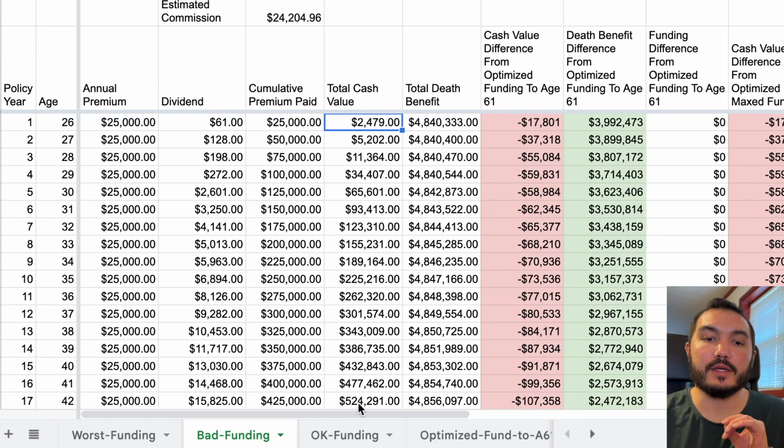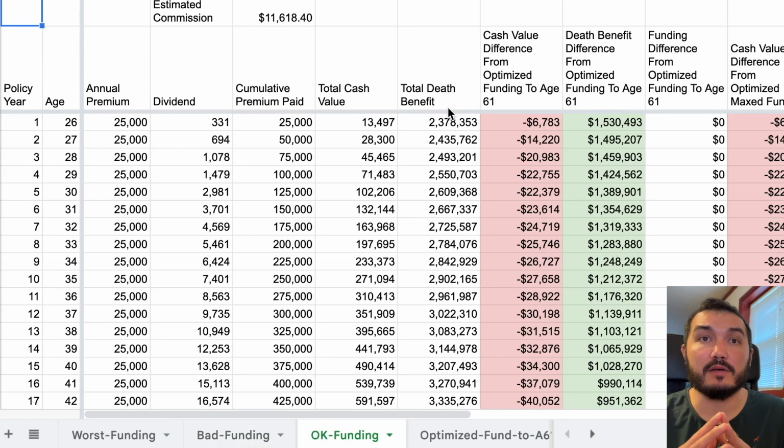So then next we can go to what I would consider an okay funding level. And there are some circumstances where somebody might want to do this. It wouldn't be my personal preference, but if you were very risk averse and you just wanted to fund with as much as possible for as long as possible, but still get a decent return, this is okay. That's why I would consider it an okay funding level.